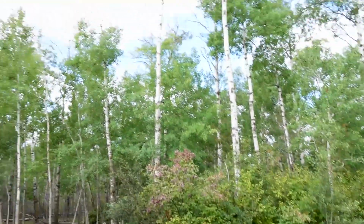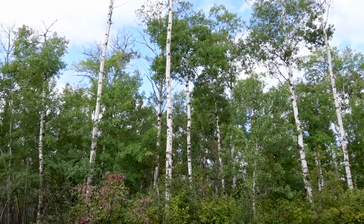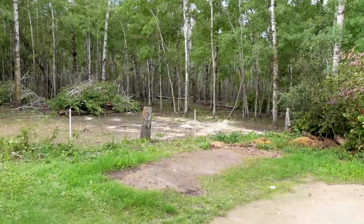So it's now the next morning. We got rained out a few times yesterday. It was off and on rain showers throughout the day. We managed to get a good chunk of it taken out here. We still have these ones here, so there's quite a bit left. We're going to leave that until next weekend and slowly work into this area here.